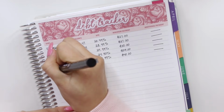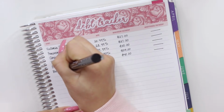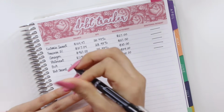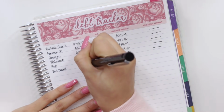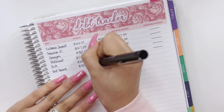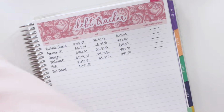Next, we have my Bank of America Travel Rewards card. As of now, my balance on this one is $1,907. No, sorry, $970.75. Let me get my correction tape.